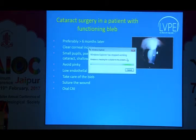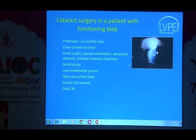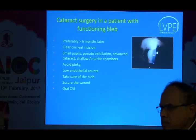Usually if you do a glaucoma surgery, and if you think it would require a cataract surgery within a couple of months, it's better to combine the two. So preferably, if you have to do a cataract surgery, you should be able to give a gap of at least 6 months, so that the inflammatory process or the healing process is completed, and your cataract surgery is not going to fail your filtering bleb.